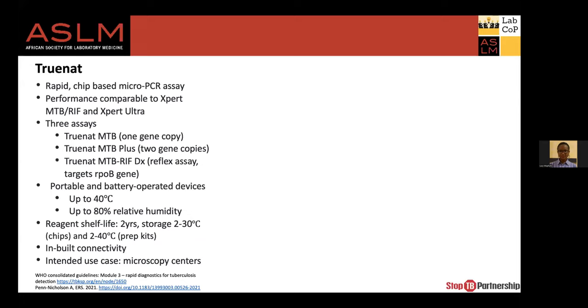So it consists of three assays. The first was the Truenat MTB assay, which detected one gene copy, and the Truenat MTB Plus, which detects two gene copies for the detection of TB, as well as the Truenat MTB Rif Dx, which is a reflex assay for the detection of rifampicin resistance, targeting the rpoB gene. The devices are portable and battery operated and can be used in environments of up to 40 degrees temperature or up to 80% relative humidity.